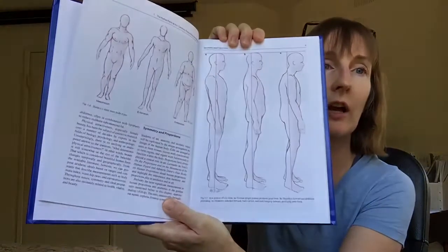So poor posture, they actually have on page 9 this nice image of different types of posture and how the person holds themselves after plastic surgery can influence how they look in their body. So I really like that they pointed that out.